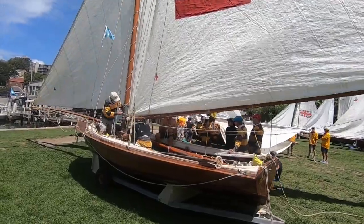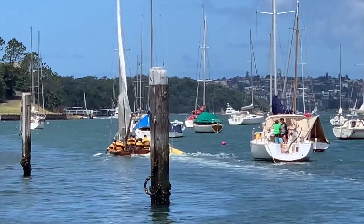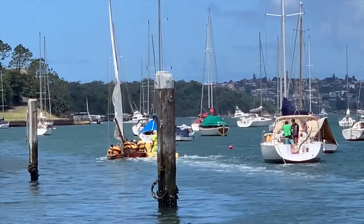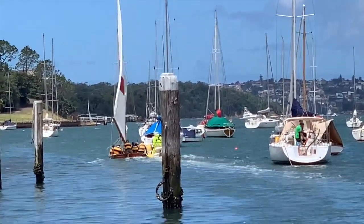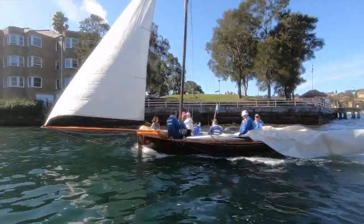We launch from the park next to our clubhouse in Careening Cove. Sometimes we sail out, sometimes we're towed out, and sometimes towed home.